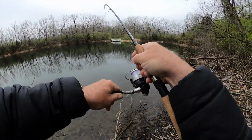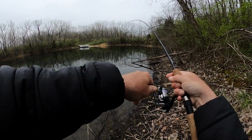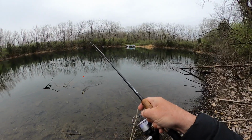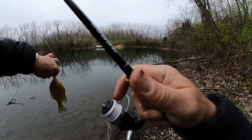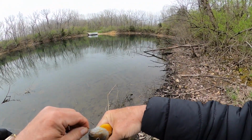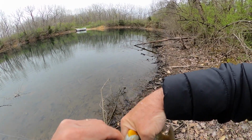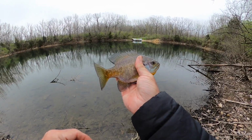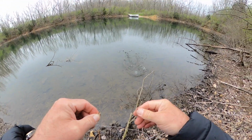Again, I'm using this little Zebco 4.5 foot rod and reel, $25 rod and reel. Oh, that's a big one. Wow. Yeah, some nice bluegill in here. That's wonderful. And again, this little pond here in a park in Bettendorf, it's all catch and release here. That's a pretty one. Oh, the colors in that bluegill are gorgeous. All right, back you go.